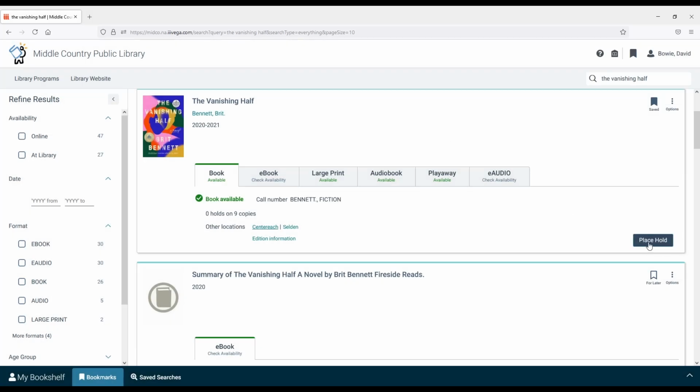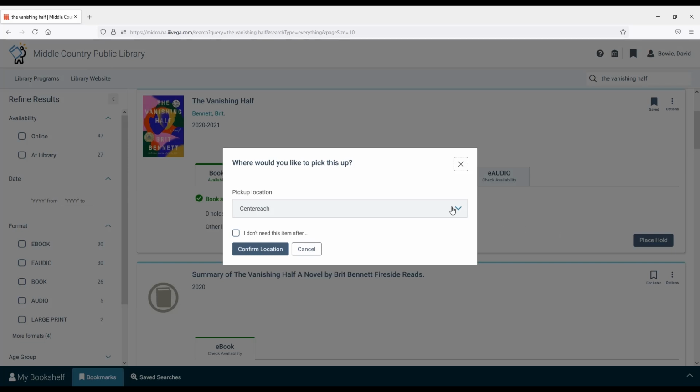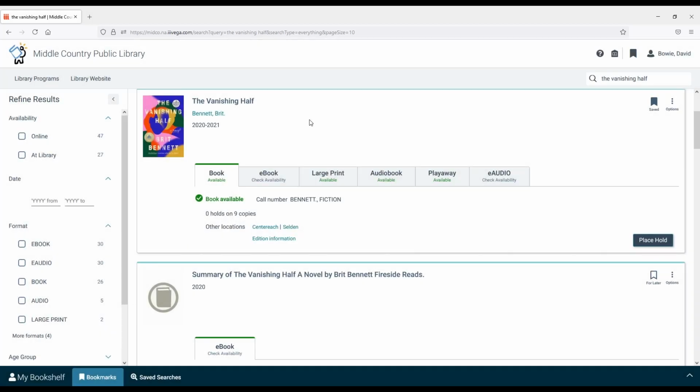To place a hold on an item, just click on the dark blue Place Hold button in the bottom right of the search record. If you're not signed in already, you'll be prompted to sign in. Then, you'll be asked where you'd like to pick up. Choose Centereach or Selden from the drop-down menu, then click on Confirm Location and your hold will be placed.